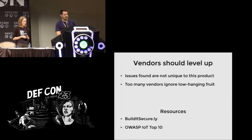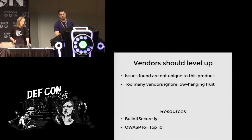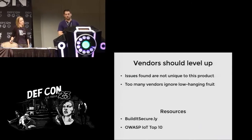Overall, as an industry, vendors need to level up. People have been saying this in the industry for a long time, but it's still true. The issues found with this project are not unique to this product. Too many vendors are ignoring the low-hanging fruit, things like password protecting UART, for example. That's such a simple thing for vendors to do, and most of them are not doing it. Just really simple things that are overlooked.